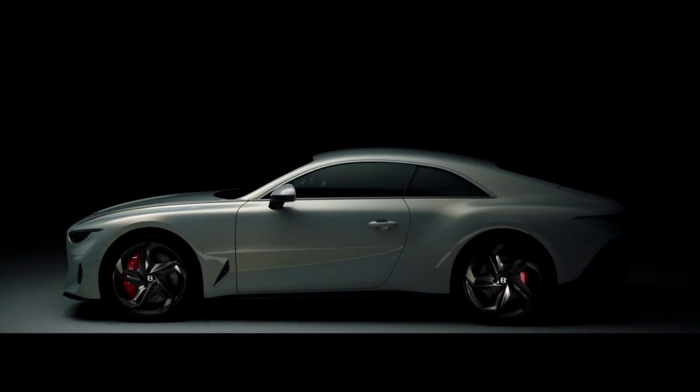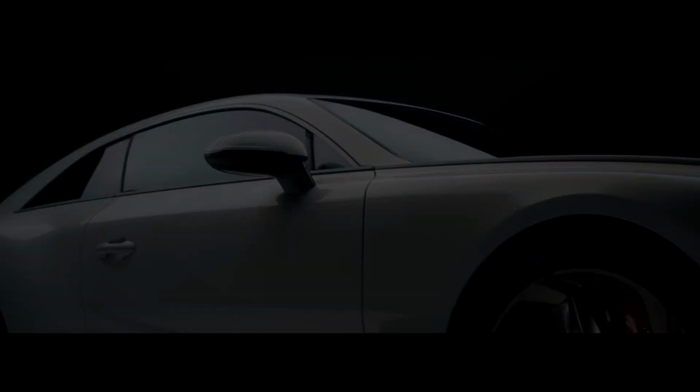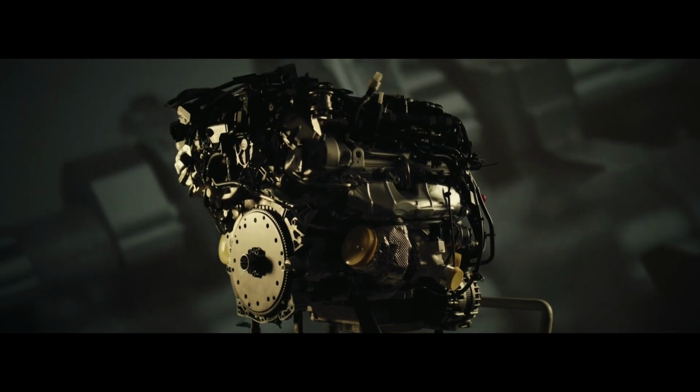The Flying Spur Speed isn't the only Bentley to be revealed this autumn. This is the BATUR, something truly special to send off the W12 in style. With help from Bentley's in-house coach building division, Mulliner, the BATUR is a super exclusive Grand Tourer, showcasing not only the engine, but the brand's new design language as it heads into a new electric era. The W12 has been wound up to produce more than 730 horsepower, making this the most powerful road car Bentley has ever produced.